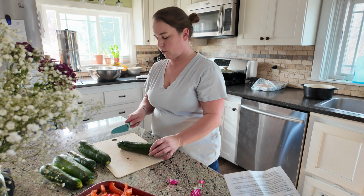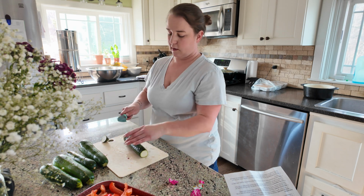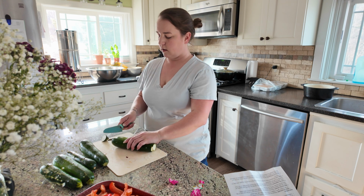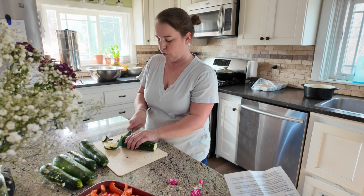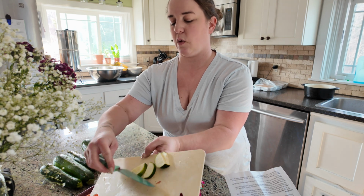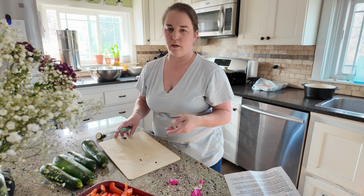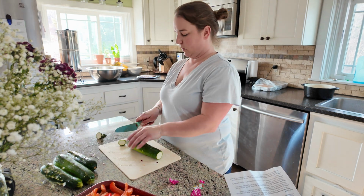So I'm going to trim off the ends of these zucchini, and then we're going to cut lengthwise and then chop it from there. So essentially we're looking for half moon shapes. Okay, so we've got our zucchini here. You can do a mixture of zucchini, squash, like yellow squash. You could do butternut squash with this too.